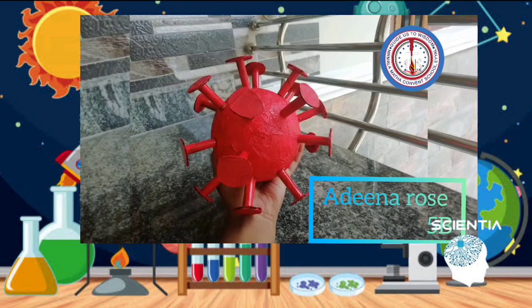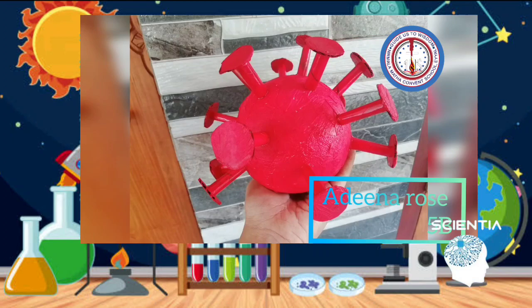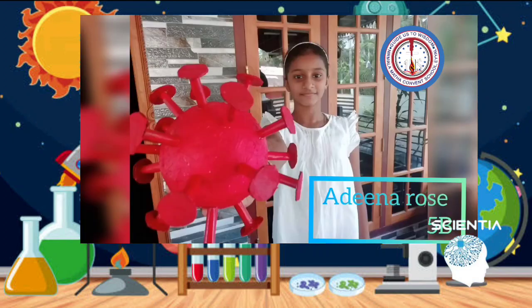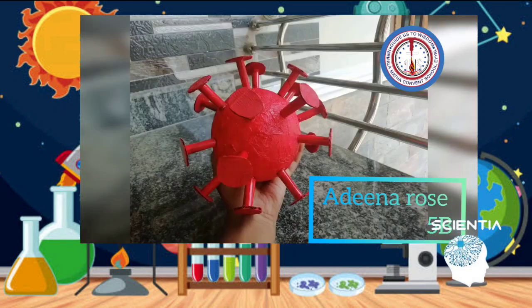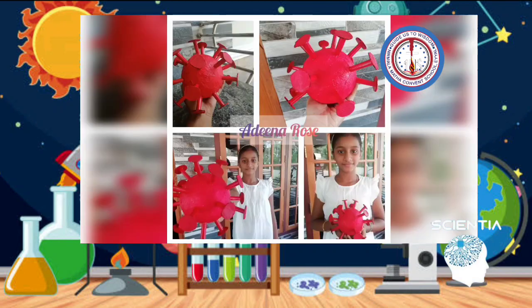Coronavirus disease COVID-19 is an infectious disease caused by a newly discovered coronavirus. Most people who fall sick with COVID-19 will experience mild to moderate symptoms and recover without special treatment.